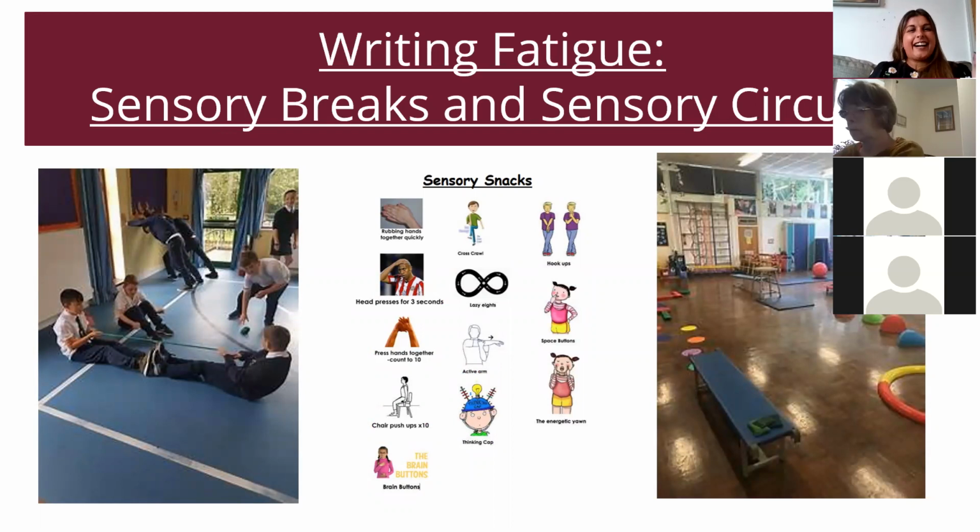Writing fatigue. So children, your child may have writing fatigue as they get through the school, and the amount of writing increases. This will obviously become more apparent, but we do have writing fatigue all the way into nursery and reception as well. So it's very dependent on the child. We are very good at Groveland's at making sure that we accommodate for this in lots of different ways, but particularly the children will have sensory breaks and sensory circuits.